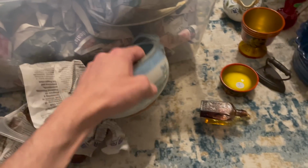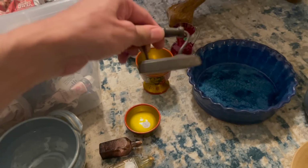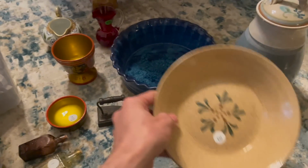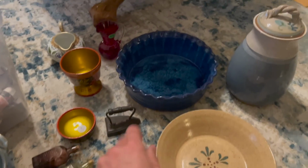All right, well, I think that is it for tonight. I'm not sure if I'm going to be listing any of these tonight. We just got out of work and I'm a little bit tired. I'll work on these tomorrow. I love it. It's so cute. Look how small it is. And this one I love, the Pennsylvania Dutch looking bowl, pottery bowl.